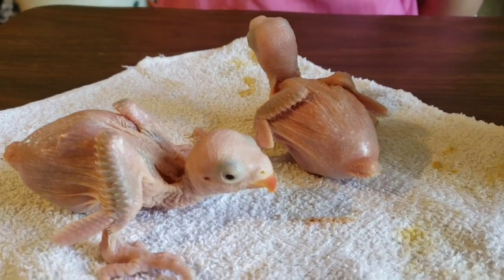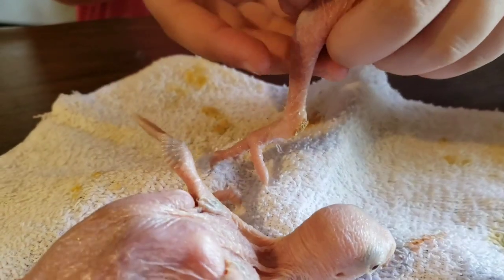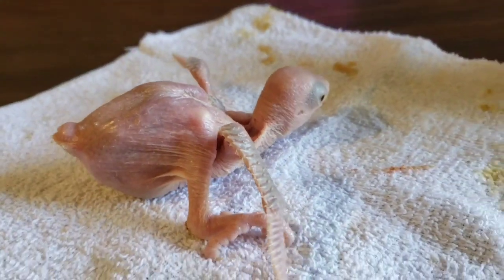These are the other two of the four. These are both blue pallid. And Catherine's going to put this baby back so that we can feed a different one.